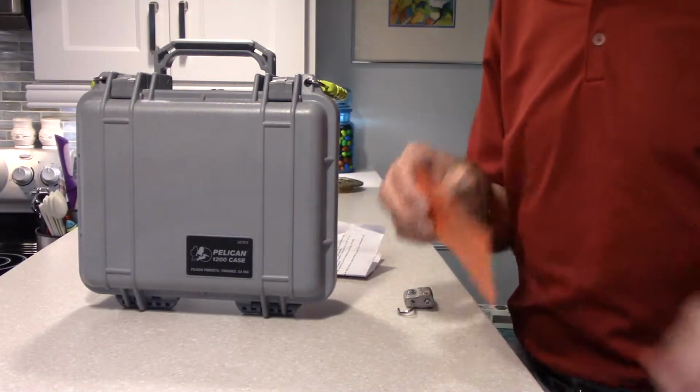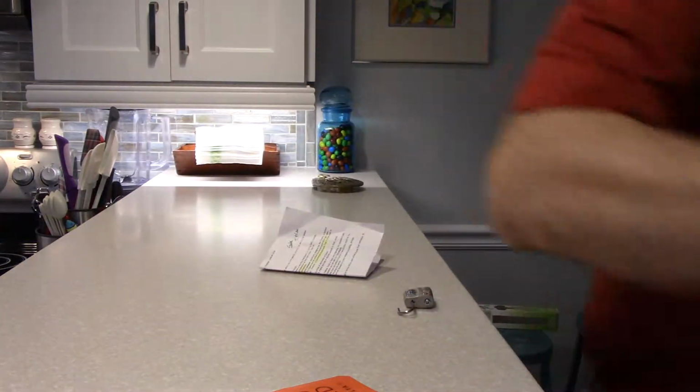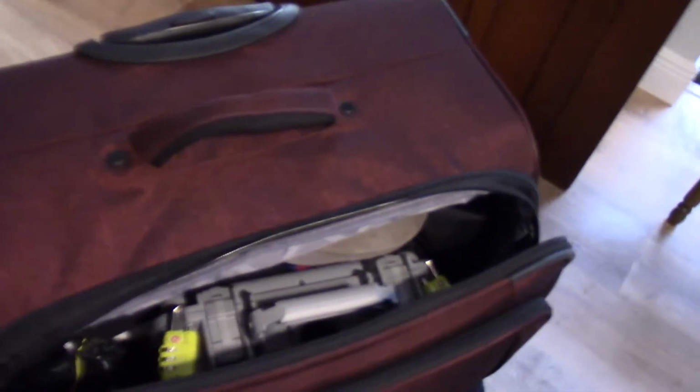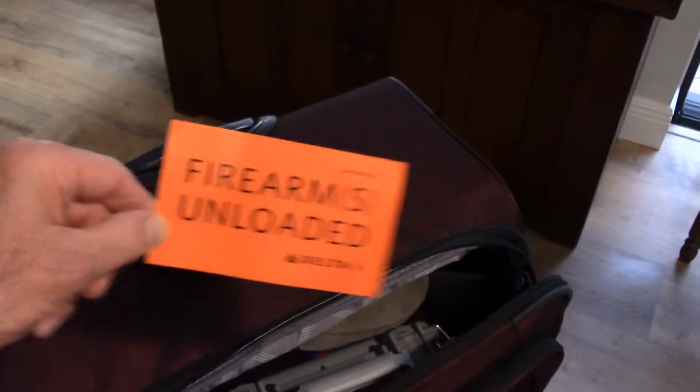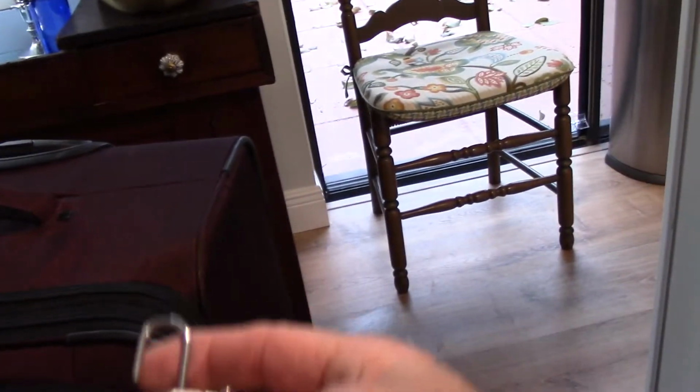I'll then take this item right here, and I'm going to place them, once again, down into the suitcase. And I'll move this over here. Once I have placed it once again in the suitcase, I will then take the firearm unloaded declaration and I will place that right here on top or adjacent to the suitcase. I don't know if you can see it down there, but it's right adjacent to it. I will then zip up the suitcase, and then the last thing I'm going to do is take this third lock. I'm going to use it to, see if I can do it here.